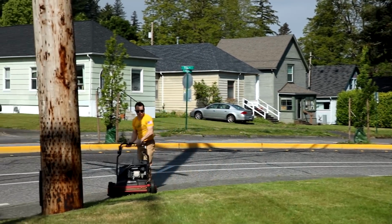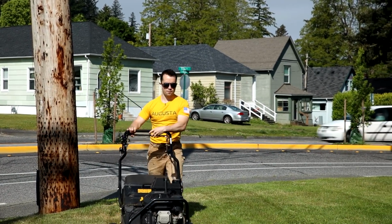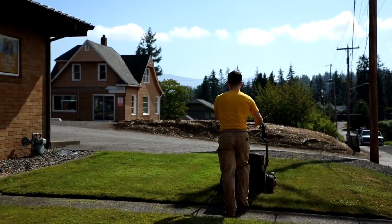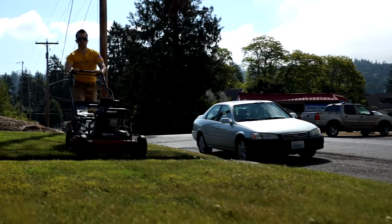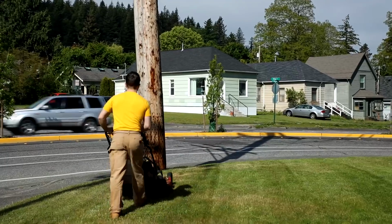You look at a cheaper mower, like you get a Honda $300-400 mower from Costco or Lowe's or Home Depot. They have one lever. That one lever is the motor and the self-propulsion. In this case, though, I can have the blades off, but then also use the self-propulsion. Very helpful with a big mower like this, because it's a lot of work moving this thing around all day. You would definitely get your exercise.